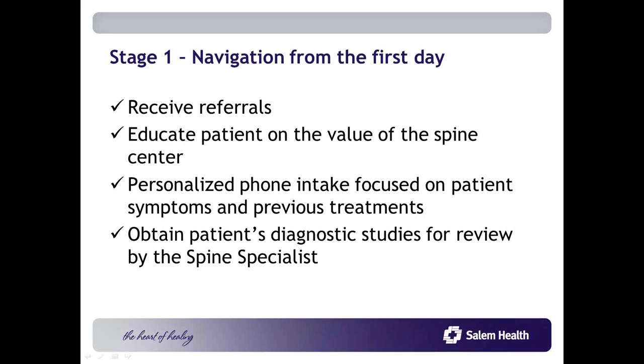So currently we receive referrals from primary cares, emergency department, urgent cares, chiropractors, and other spine specialists. In addition, all 5 neurosurgeon practices value the spine center triage navigation and outcome tracking that we offer, so much that when they receive a referral, they'll go ahead and fax that referral over to us so that all of their patients will benefit from both our triage program and the inpatient navigation program.